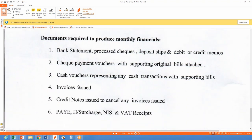And the last piece here that I want to go through with you are the documents that you will want to give either to your accountant or even you yourself putting it together to get your financial statements. The documents required to produce monthly financial statements. You want the bank statements, whatever process checks the bank's process. You want the deposit slips.